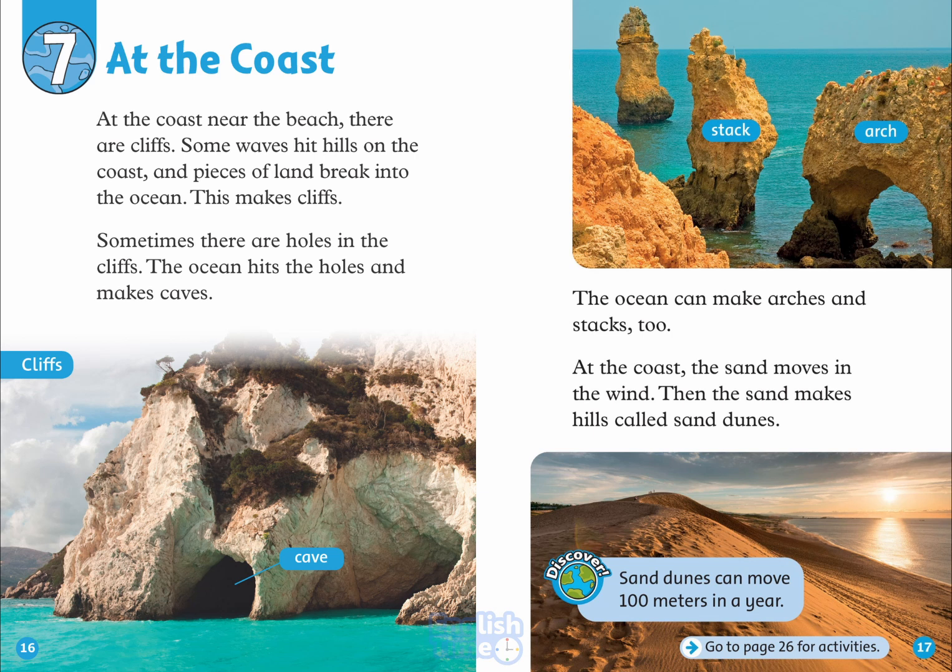At the coast, the sand moves in the wind. Then the sand makes hills called sand dunes. Discover. Sand dunes can move 100 meters in a year.